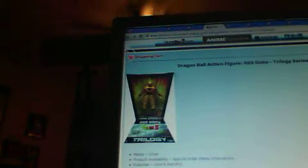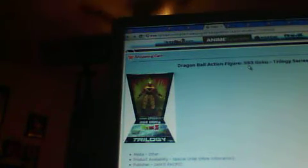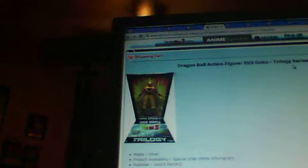Okay. Next is a Dragon Ball GT action figure Trunks 5-inch series. He has all his clothing on. It's pretty good. It's by Jakks Pacific. Again, this one's from Jakks Pacific. Dragon Ball action figure Super Saiyan Trilogy Series 1.